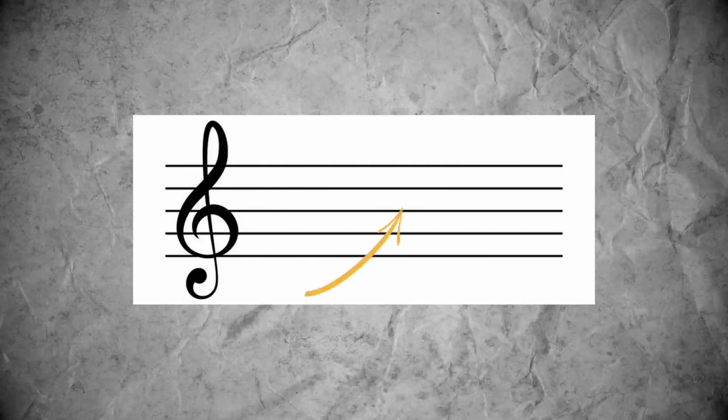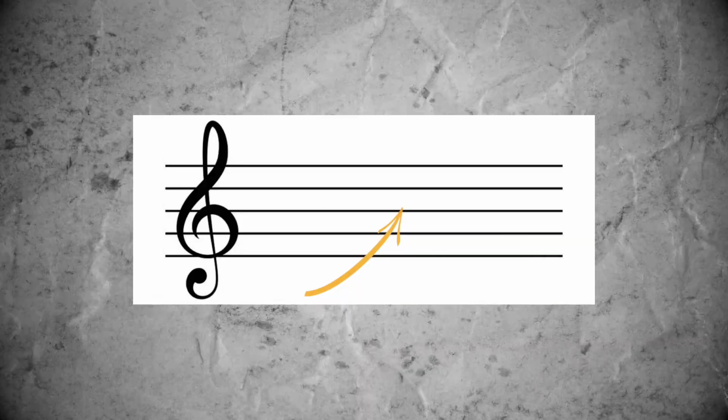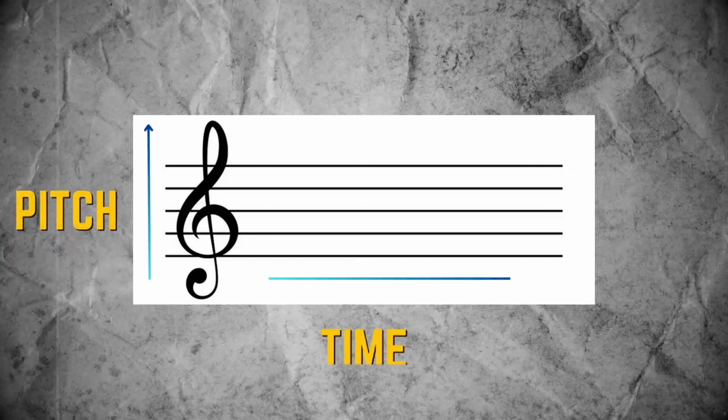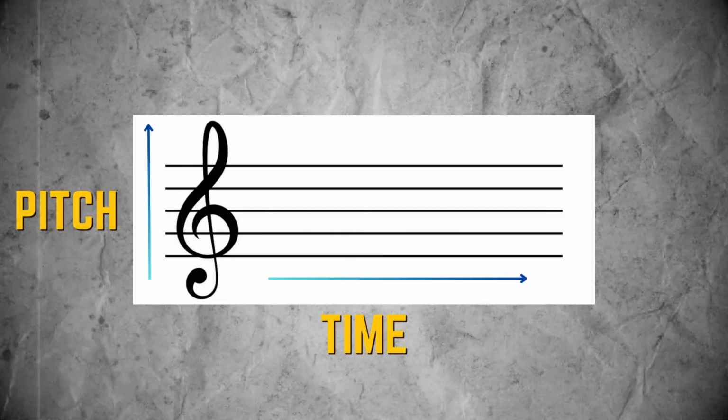It's comprised of 5 horizontal lines, which we refer to as the staff, and then the lines and the spaces between the lines are where we would place our notes. Another way to think about this is that your x-axis is going to be time and your y-axis is going to be pitch. So all standard notation tells us is how the pitch of notes change over the time or the duration of a piece of music.